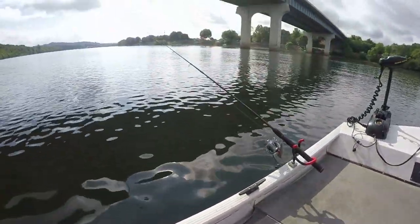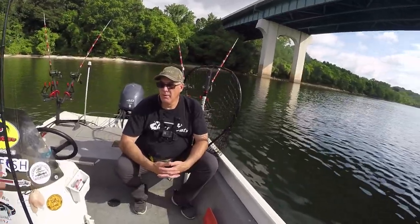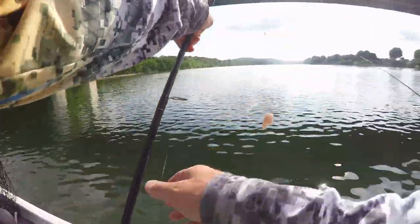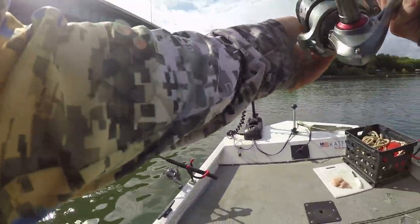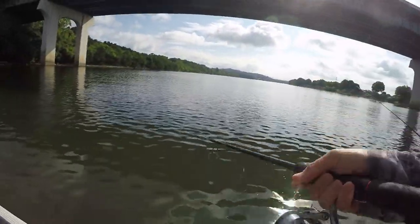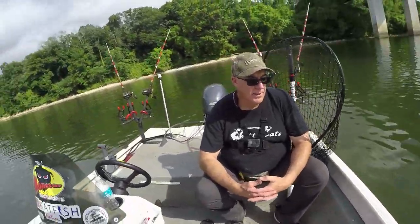Right now, current is 20,000 CFS, which isn't too bad considering it's been a lot less than that. Not too bad, but we had some good rain yesterday. Yep, they're still hoarding all the water for the dams, though. Not letting it out.